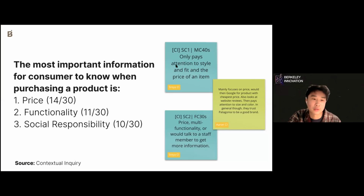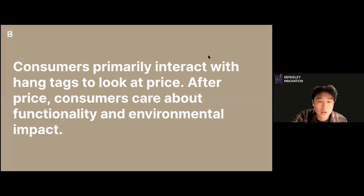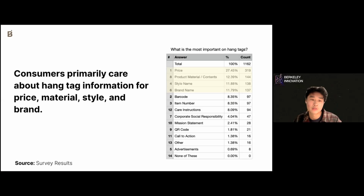And also in our contextual inquiry, we noted that price, functionality, and social responsibility were frequently mentioned in terms of what was important for consumers to know. In terms of actual hang tag usage, consumers primarily look at the price, but besides that, they also care about functionality and environmental impact. And from our survey, we found that price, product, style name, and brand name are pretty frequently mentioned in terms of what was important.